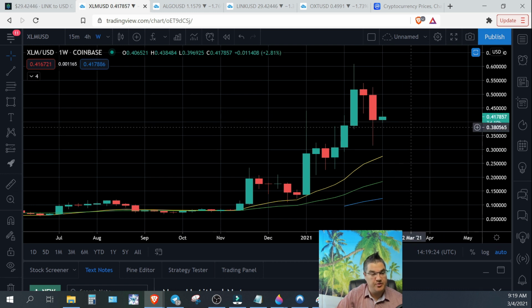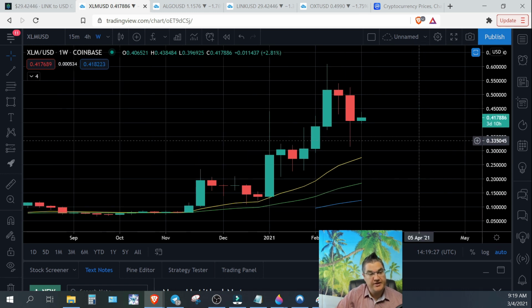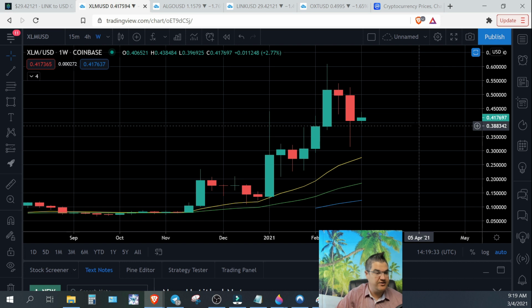So maybe XLM is a part of that. Maybe it's going to be Ethereum, maybe it'll be Chainlink, Polkadot, something like that. Something in the top 10 will start to decouple first. We'll see what that is, but that's just my opinion. We'll see what it does.